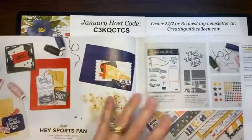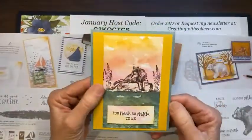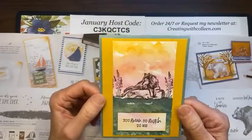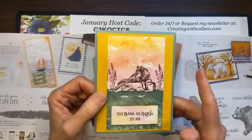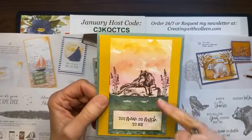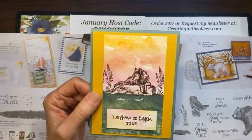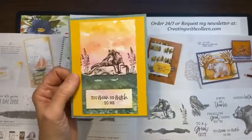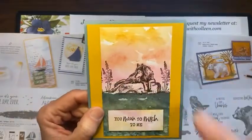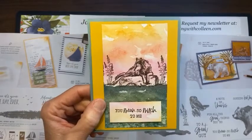Cute card, Amy. Oh, there is more. Once a month, I get together with a group of Stampin' Up demonstrators here in our local area. And Michelle Burkett did this card. And this is the Horizons designer paper I was telling you about. Designer paper does all the work. And then from the Wildlife Wonder stamp set on page 71, we just stamped a couple of the flowers and this wolf. And there's your card.